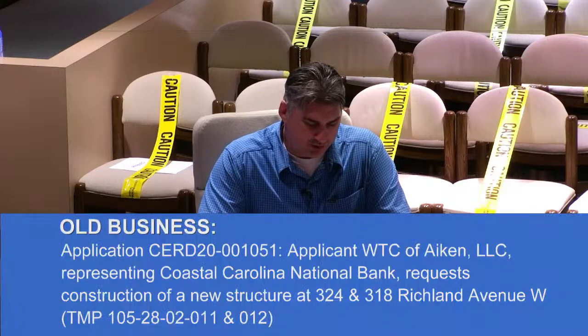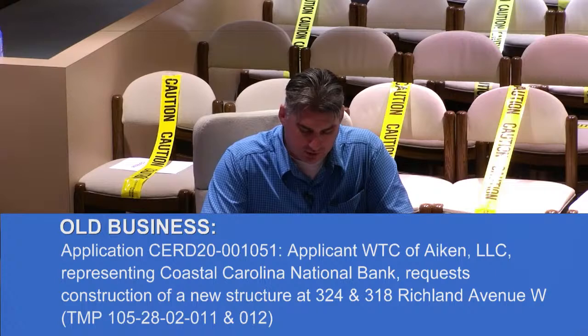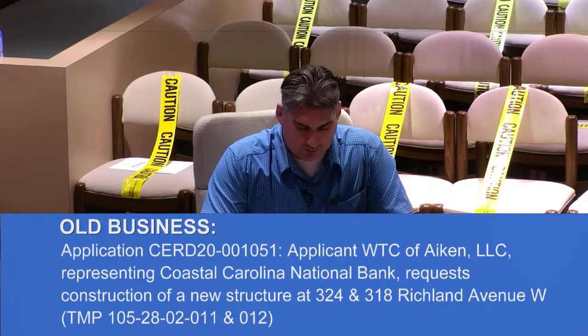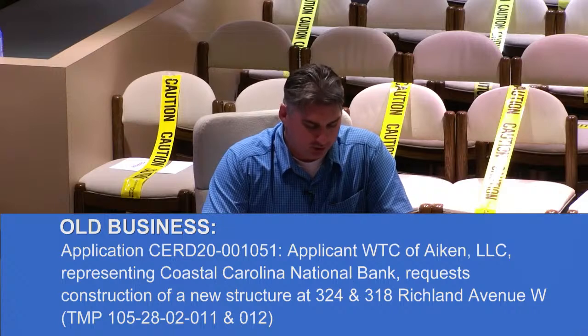I'll ask our acting secretary to introduce us to item number 2 under old business, please. First item under old business, we maintained the same certificate application number D20-0011051. The applicants are requesting to construct a new bank, generally at the northeast corner of Richland Avenue West and Pendleton Street Northwest. It's approximately a 2,500 square foot structure. The general layout of the site was approved at the prior meeting, which is why this is not really a continuance, but it falls under old business. Essentially the plan was approved with requested revisions to come back before you on the entry feature of the building specifically.